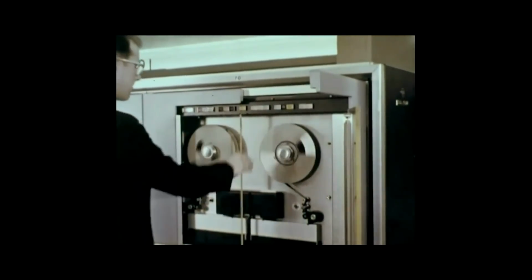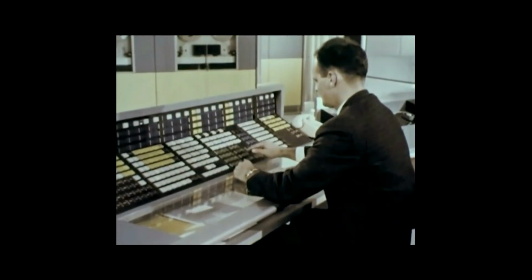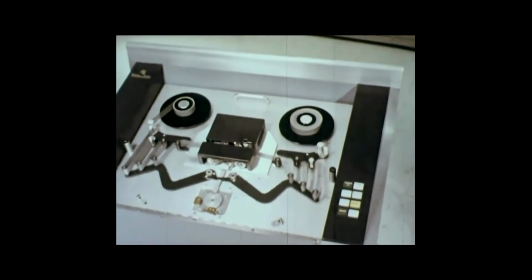RCA went on to produce other computers, such as the 301 and the 601, and the RCA Spectra 70 line of large-scale computers. By 1971, however, RCA had experienced millions in losses. In September 1971, RCA sold its commercial computer division to Sperry Rand.